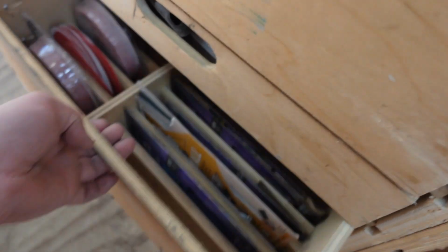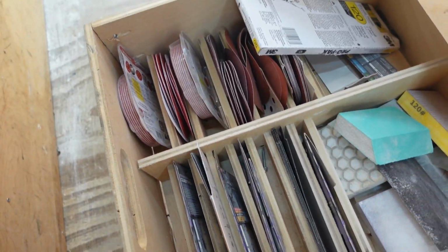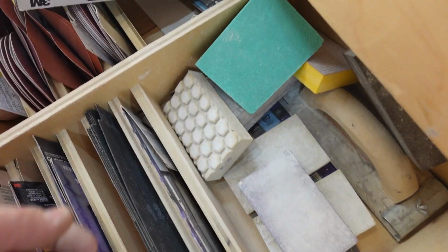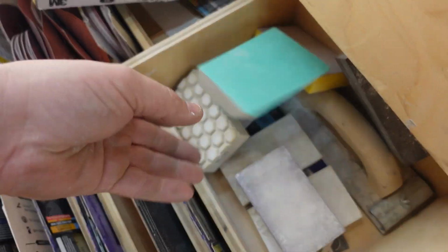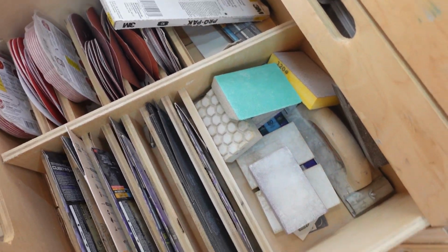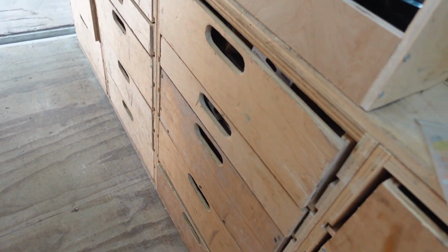So, sandpaper, orbital sandpaper. We got our sheets. You got your drywall. These are consumables as well, but you know, we got enough to get ourselves in trouble for sure on a small little drywall job. But you got that as far as drywall is concerned.